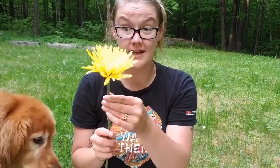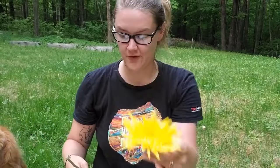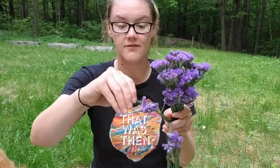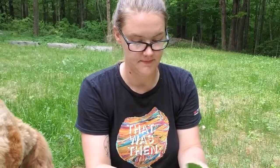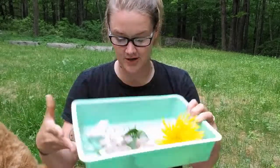All right, I'm gonna move on to my next flower. There's my dog, Charlie. So remove this flower. Beautiful. No leaves on this one, that's okay. And I'll do the same here, so just pulling off the flowers. And then I'll do one more pink one since these have all the leaves to them. Okay, so I have a bucket full of leaves and flowers.